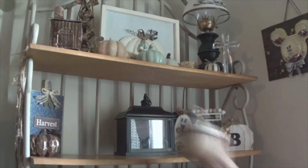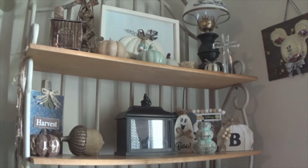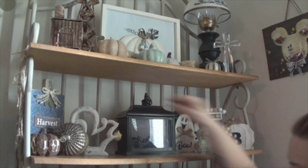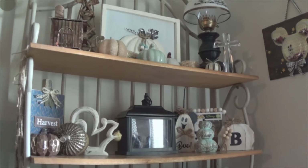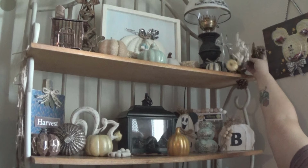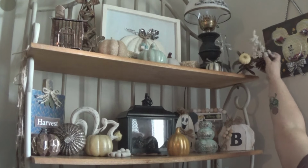That acorn, I love that acorn. And the squirrel. That was one of the reasons I had to move some stuff around. Because right there where you see that is not how that shelf looks at the end of this video. And it is not how it looks today. But I slowed that down because I don't know why.